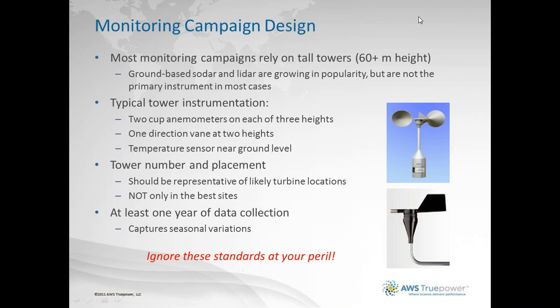Next slide, please. Now the next stage is to set up a monitoring campaign. Most monitoring campaigns still rely on tall towers, at least 60 meters in height. Although these days ground-based SODAR and LIDAR are growing in popularity because these technologies allow you to measure the wind speed to much greater heights, such as 200 meters. And tall turbines these days have rotors that span heights of up to 150 or 160 meters.